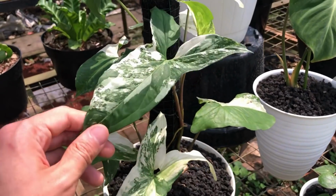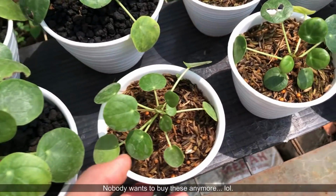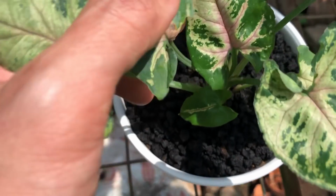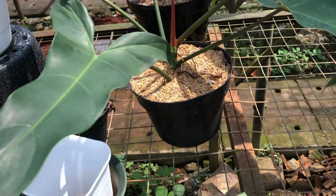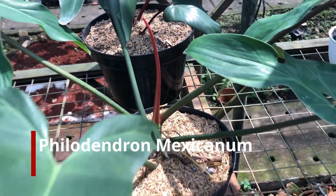Here we have Syngonium Variegated, Pilea, baby Pilea. And here is a very interesting Syngonium. The new leaf is so pretty. And here is a Mexicanum, one of my favorite philodendrons. They put on a show when they're unfurling their leaf.